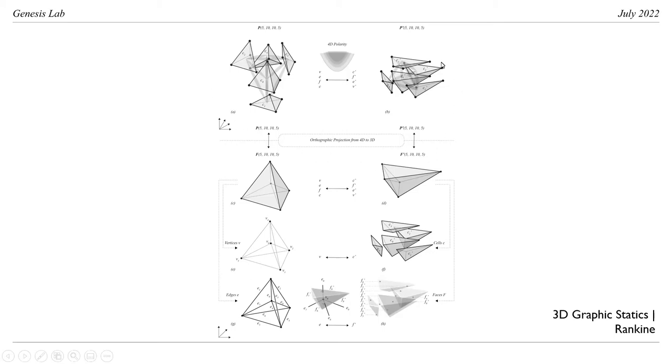By doing this method, even though it sounds a bit exotic, what we can achieve is a direct way of global equilibrium without need of iterative reconstruction of the nodes. So everything is automatically outputted. And that works for compression and tension structures.